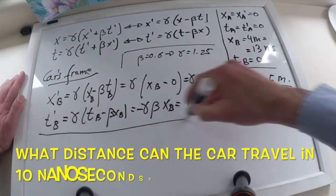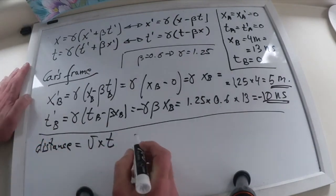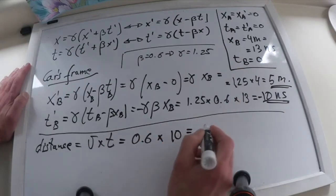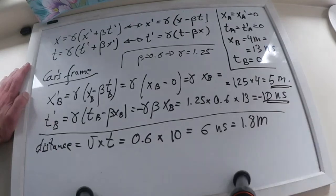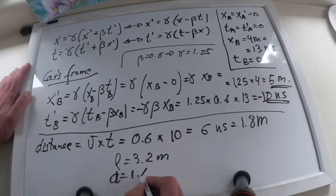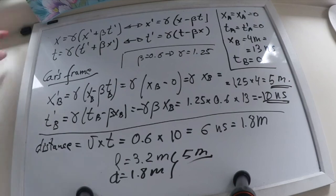Let's see what distance the car can travel in those 10 nanoseconds. The distance is velocity multiplied by time. The velocity is 0.6 multiplied by those 10 nanoseconds, and that is 6 nanoseconds, which is 1.8 meters. Remember that the contracted length was 3.2 meters. Now this distance is 1.8 meters. One plus the other is those 5 meters. So everything makes sense. If we take into account everything we learned from special relativity, there is no paradox.